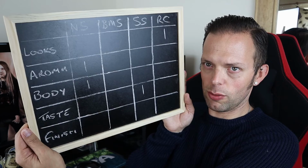So we've got, after 4 rounds, we've got North Star on 2. Big Milk Stout bringing up the rear with nothing at the moment. 1 point to the Storm Shadow and 1 for Roaster Coaster. So that's the scoreboard of joy so far. Are we going to have a clear winner, or are we going to have a draw? Let's find out. We've got the finish coming up as the last bit. It's kind of apt, really. It's the last test. It's the finish. So, by the finish, I'm looking for something that's long. I'm looking for something that pleases the taste buds, and ultimately one that I enjoy the most.